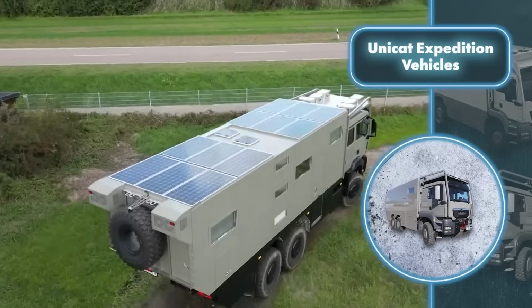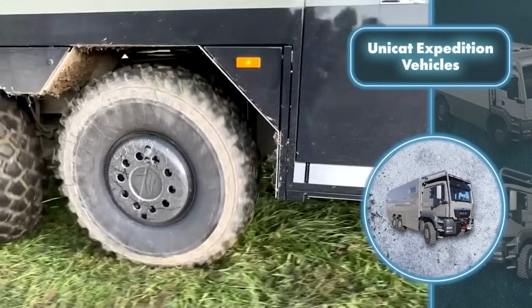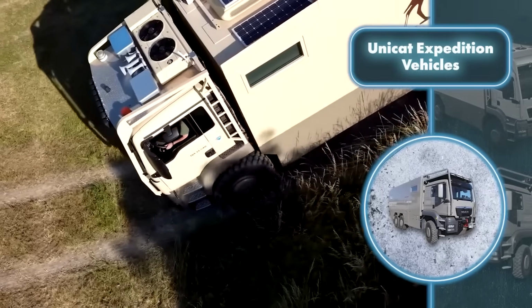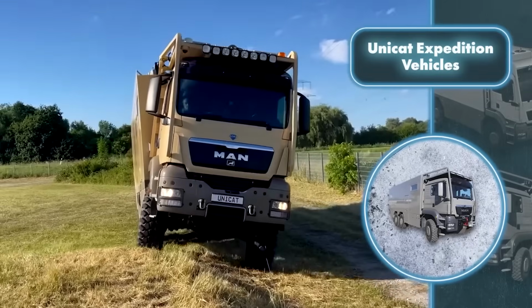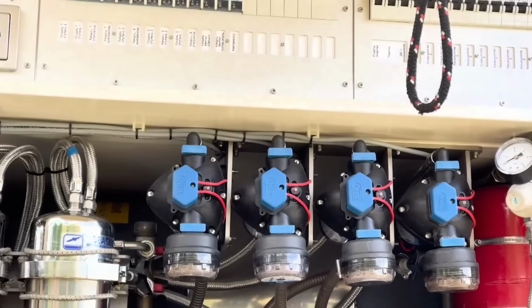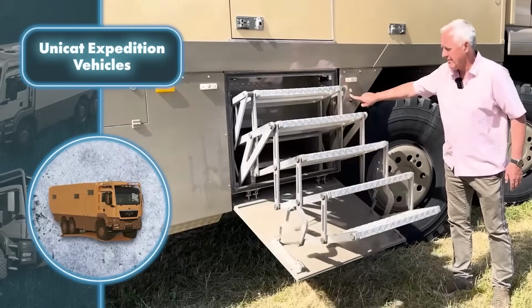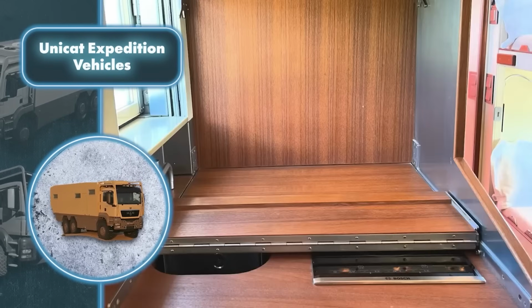Of course, during an apocalypse, a mobile home needs to be self-sufficient and offer at least basic comfort. Unicat models achieve this through variously positioned solar panels, 11.4 kilowatt water-cooled diesel generators, and batteries. Water is stored in 158-gallon tanks and supplied through a rainwater collection system.